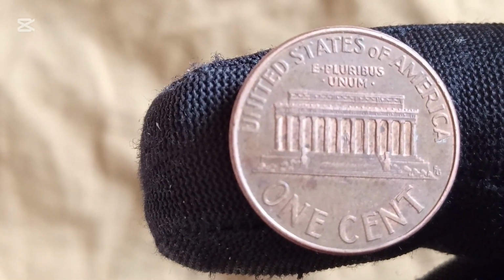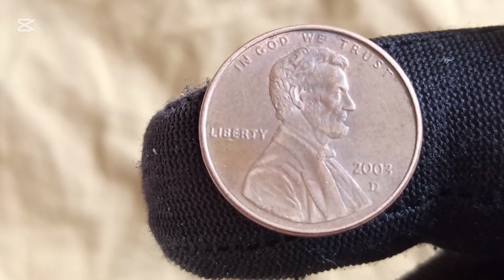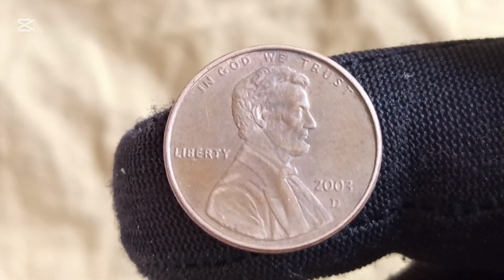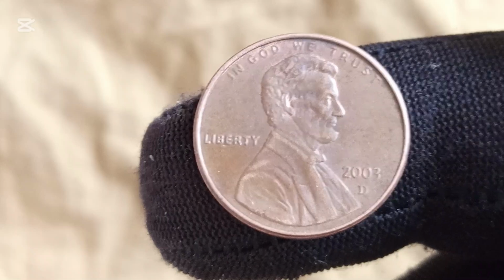In 2003, the Denver Mint struck millions of pennies, but only a handful of them turned out to be extraordinary due to rare minting anomalies. These rare errors turned an ordinary 1-cent coin into a collector's dream. Let's break down exactly what makes this penny so special and why collectors are willing to pay hundreds of thousands of dollars for it.